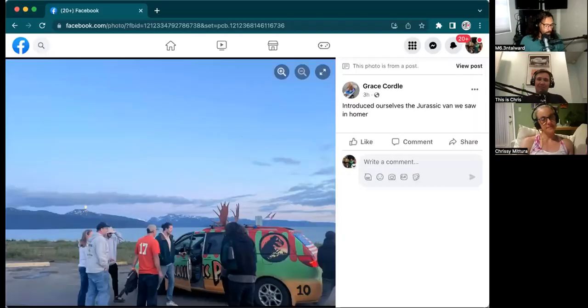Here it is. I'm going to share the screen so no one else can see it, but they painted this thing up as a Jurassic Park vehicle, complete with a set of moose horns on it. Excellent. There it is. Yeah, Jurassic Park, Indiana with moose horns.